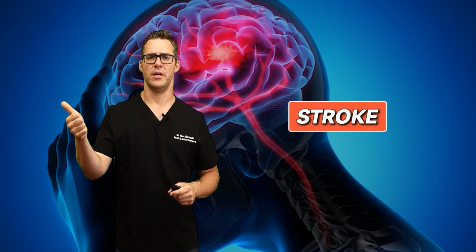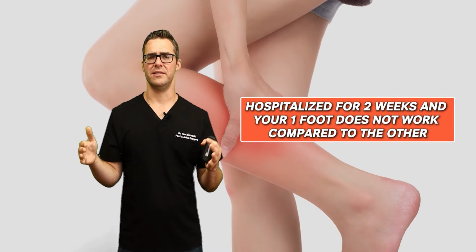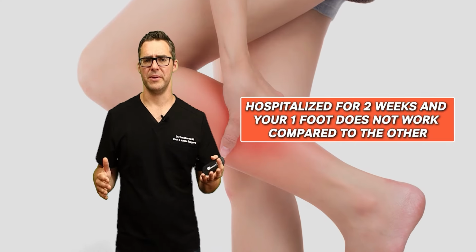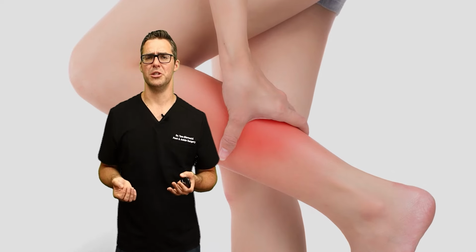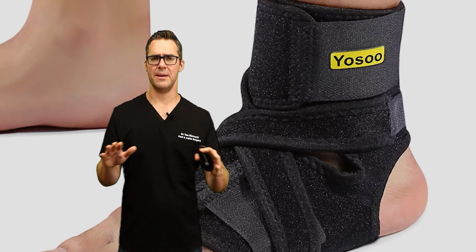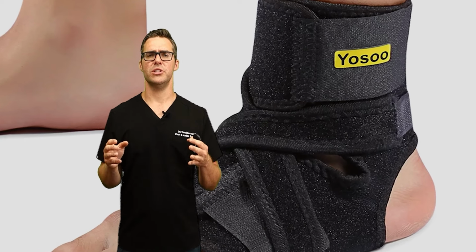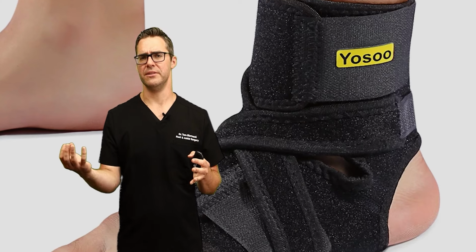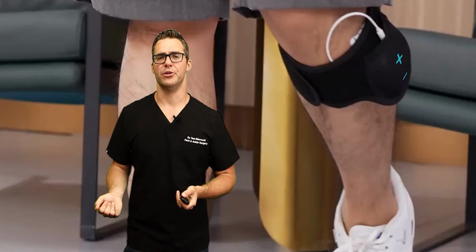But if you had a stroke, if you crushed your leg and killed the nerve, if you were hospitalized for 2 weeks and your one foot does not work compared to the other, that's where the functional electric device or the hard rigid braces make sense. Braces can be good. Most of the time I see people buy the wrong ones. You don't have to go expensive. If you're just weak and stiff, don't get the expensive stimulator. That's only if there's no nerve signal getting down to your foot.